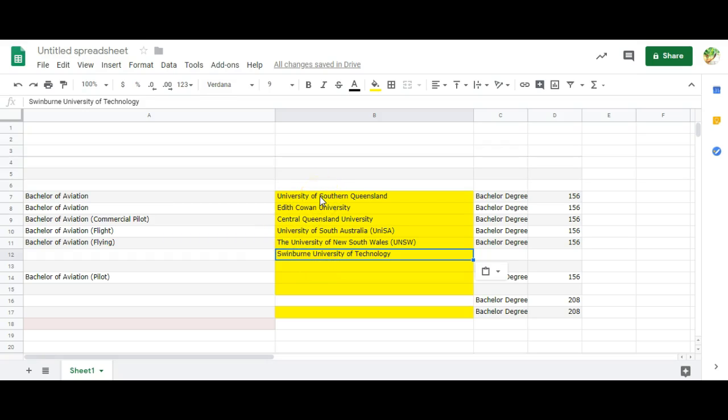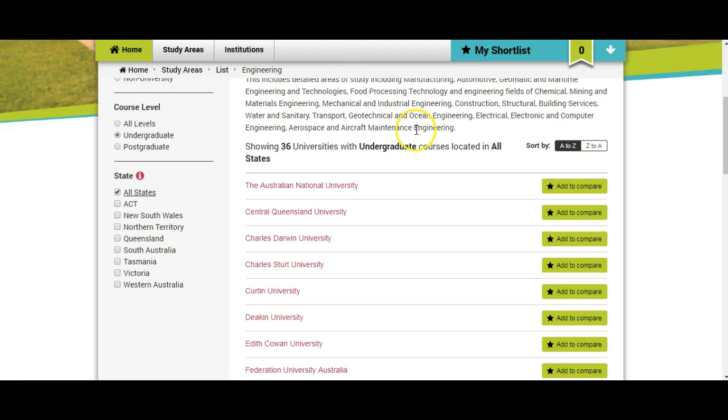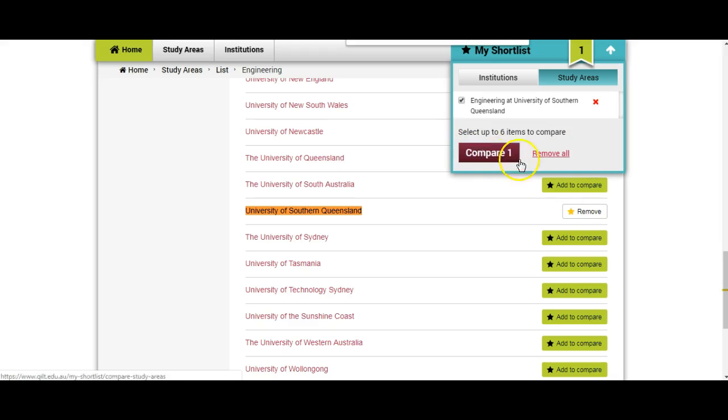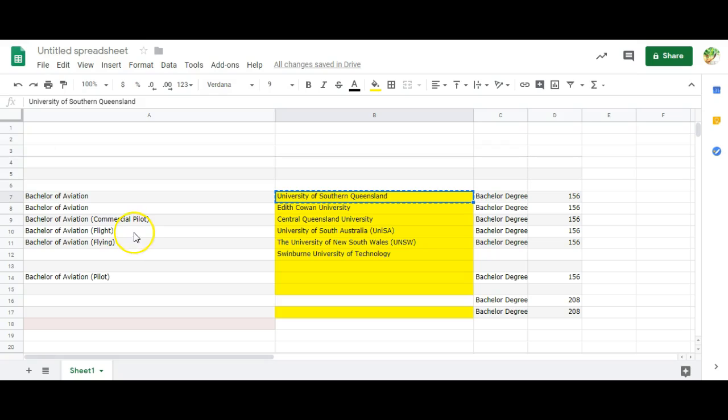So let's use the first one, which is University of Southern Queensland. Copy it and then go back to the QILT page. Do Control F and Control V, and it pastes it into the search finder for this web page, and then it highlights it for you here. Or you can just do it manually if you like, but this is the easiest way I find. So we click here, add to compare, we add it to the list. And it says we have one in the list. Okay, go back to our spreadsheet.